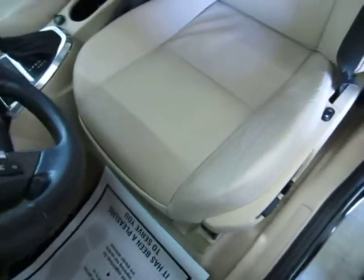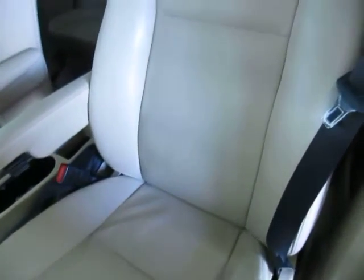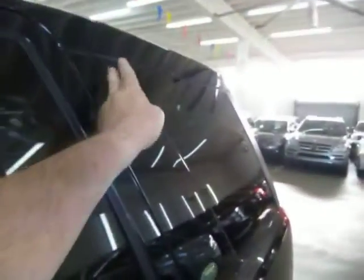Before I sit down, let me pan over the seating area. So you can see it's in great shape without any cuts, tears, or burn holes. Matter of fact, there's no burn holes anywhere in the seats, door panels, headliner, or carpeting. And there's no odor of smoke, so it looks like the previous owner may have been a non-smoker. You do have curtain side airbags here on the front post, the middle post, and on this post here as well.